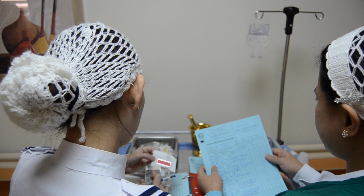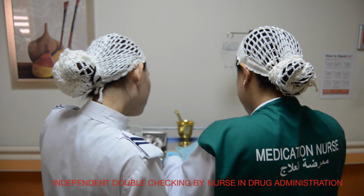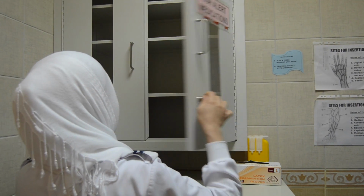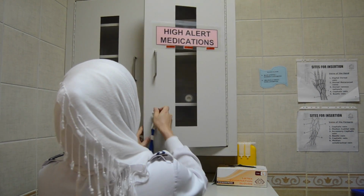When dealing with high-alert medication, we always enforce the following: independent double-checking of patient information, independent double-checking of dosage calculation, independent double-checking of drug preparation, independent double-checking by nurse in drug administration. Concentrated electrolytes are not kept in wards as floor stock. The pharmacist will dilute it in the pharmacy IV mixture room and label it using a red auxiliary sticker. A lockable cupboard is allocated for storage of high-alert medication of patients for ICU and other special areas.